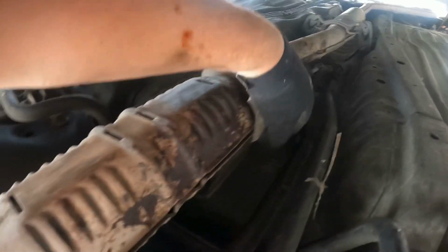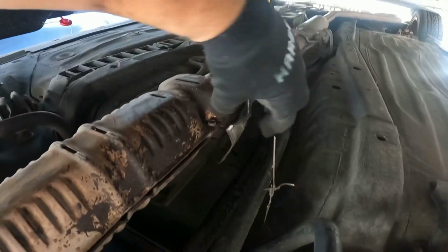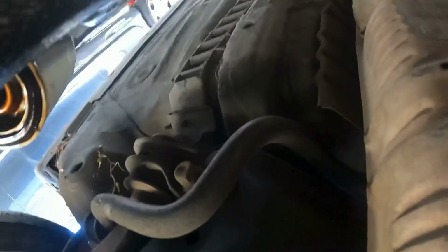So this exhaust will come off with the motor because I have a full exhaust for the Type R. So I'm just going to make it look nice. Even though nobody's gonna see it, it's gonna bother me. There you go. So no more rattling. I need to check the back of that exhaust because it is hanging. So I'm gonna take a look at that real quick.